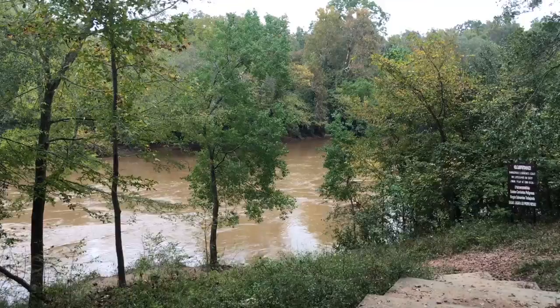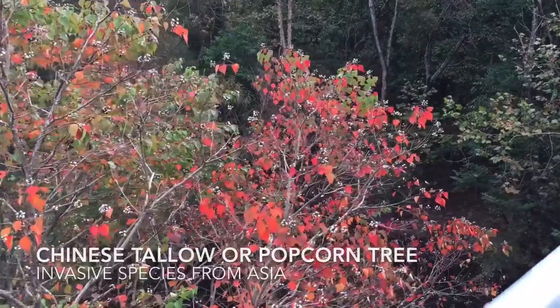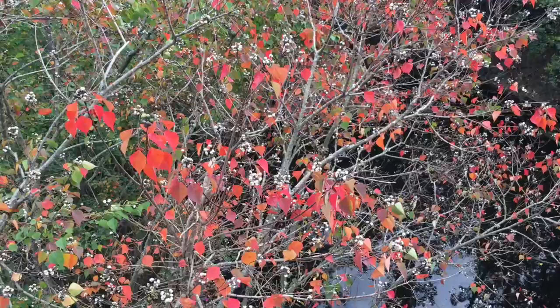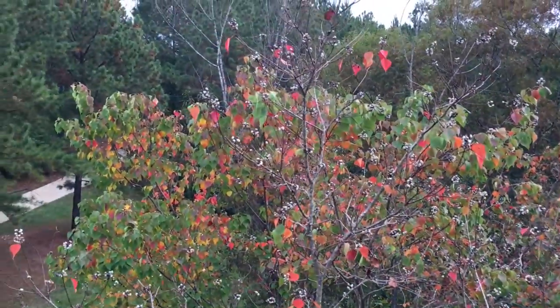If you float down the old Muggy, you see all these beautiful trees, but it is just tallow tree after tallow tree after tallow tree. So it's really hurting the diversity of the plants in those areas where the invasive plants are. That's why it's called the popcorn tree, is the seed. Pretty tree. It was brought here because of its ornamental value, but now it's in a lot of the natural areas.